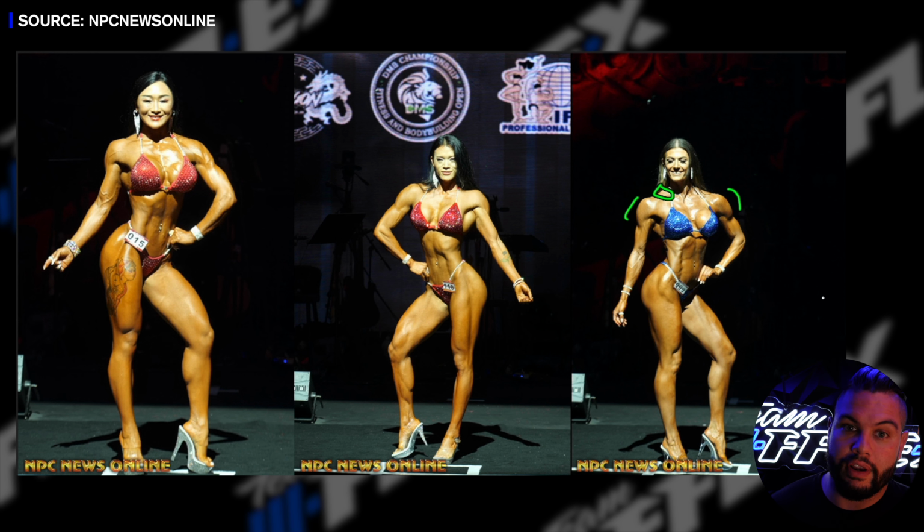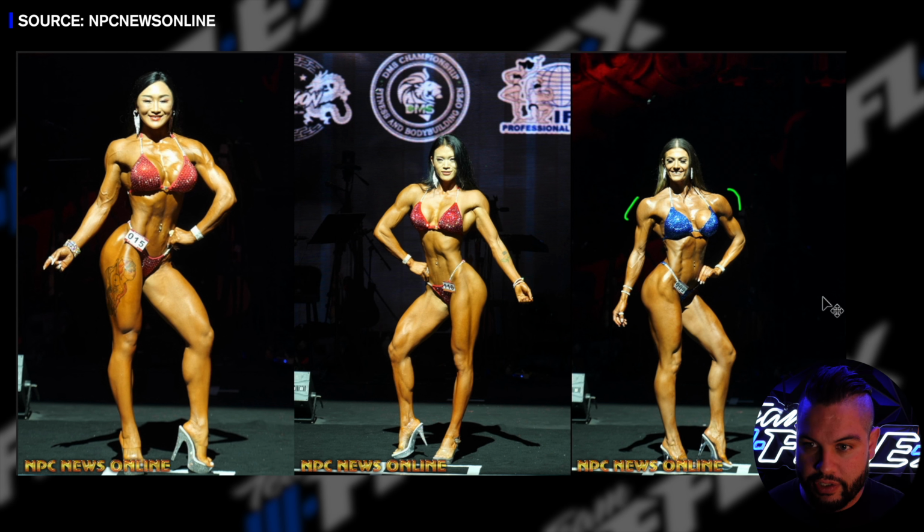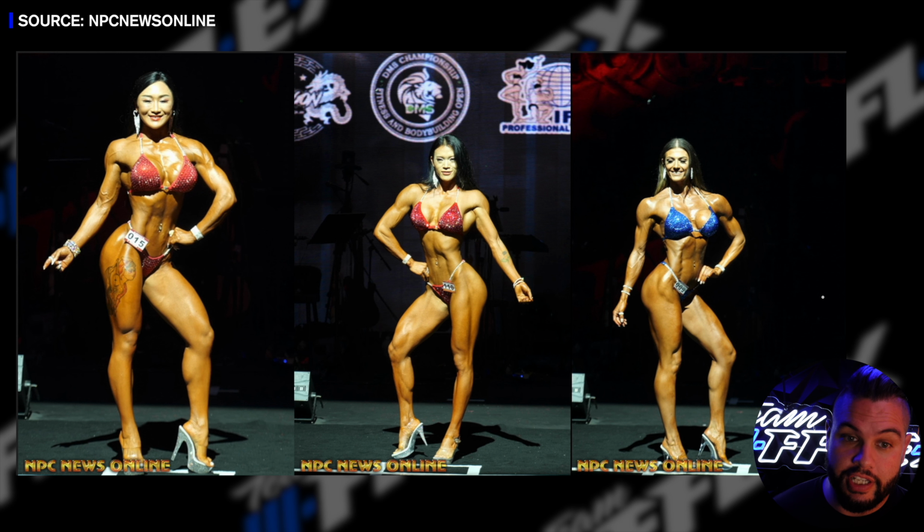So more advanced look, more muscle, and more conditioning is not always the answer, especially not at this competition, because she's getting fifth, right? And you look at Chao Xian over here, and she does not have that muscle size. She's not got those traps. She does not have that level of condition, and she's winning the whole show, all right?